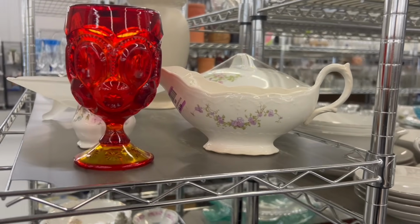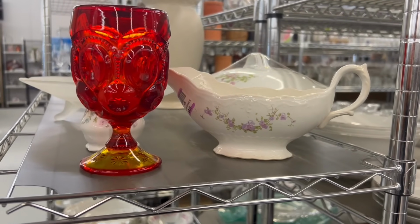I'm here at Able White Thrift in Minnetonka, Minnesota. Let's see what we can find. Here we go.